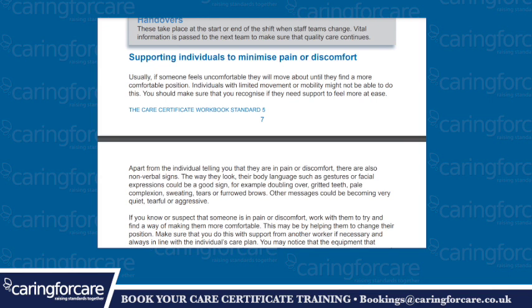Supporting individuals to minimize pain or discomfort. Usually, if someone feels uncomfortable, they'll be able to move until they find a more comfortable position. Individuals with limited movement or mobility might not be able to do so. You should make sure that you recognize if they need support to feel more at ease.